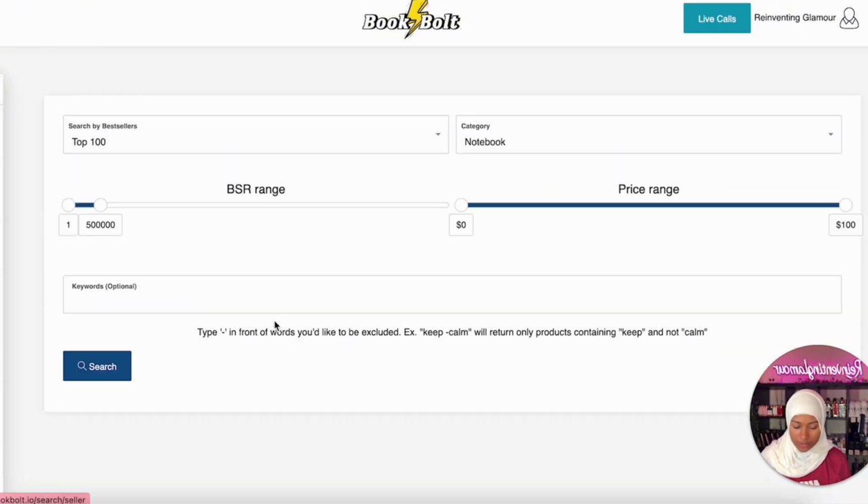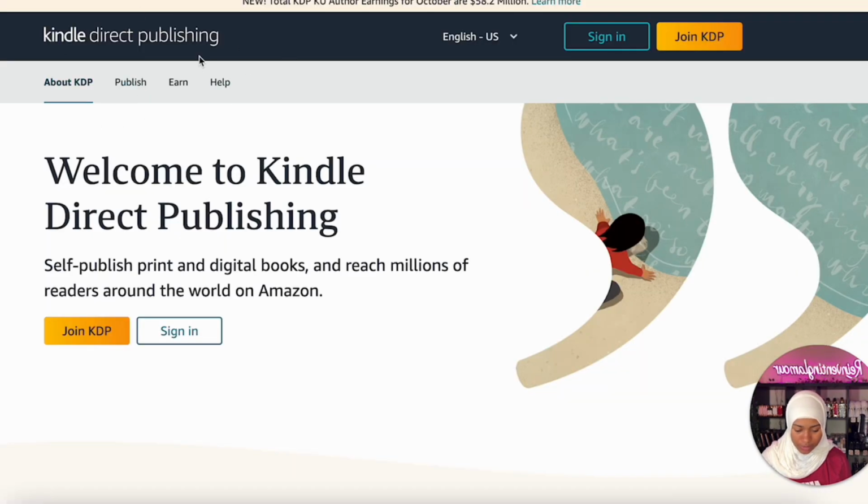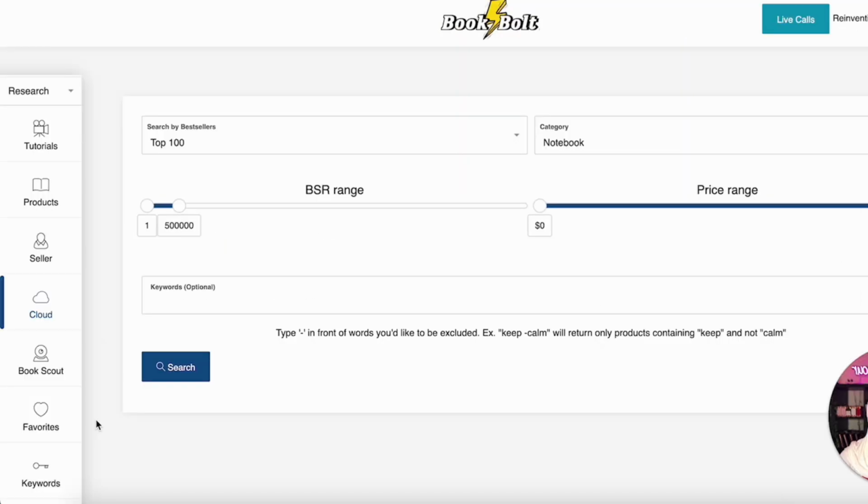You guys also have the cloud, which is what you're most likely going to be using more to do your research. Wow, so you guys, look at this Book Scout tool right here. So you click this Book Scout, it says only supports KDP products, which is exactly what we're doing. So you guys see this Kindle Direct Publishing, this is what we're going to be using. You guys, I also want to show you this research tool right here.